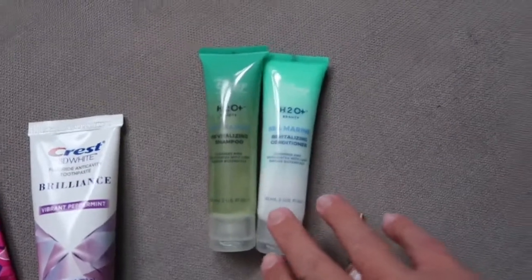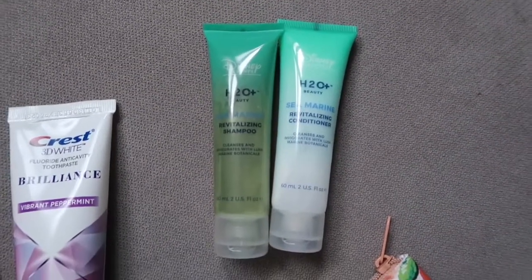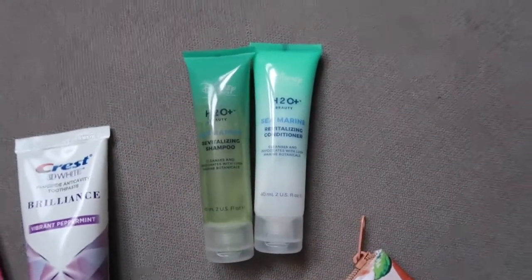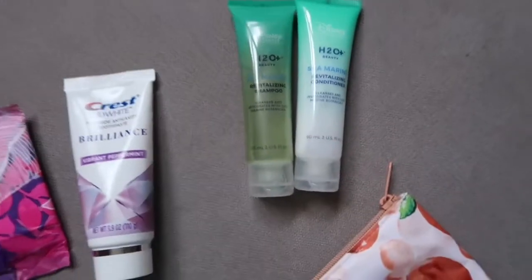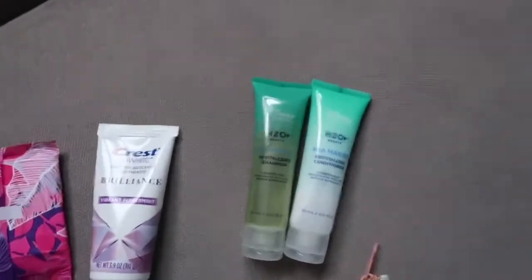So these are my shampoo and conditioner. They are just the travel size that the Disney hotels provide. We got these on our 2017 trip. So I'm just packing them because I know the hospital's going to have shampoo. However, I also know that it makes my hair very dry, so I'm bringing my own.